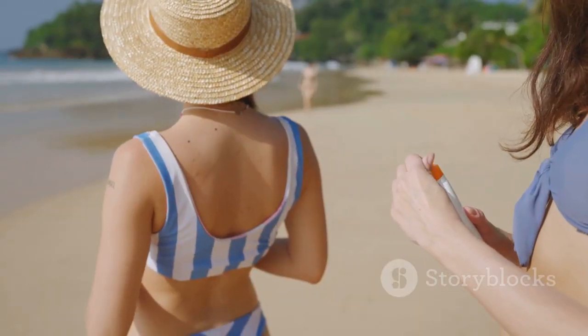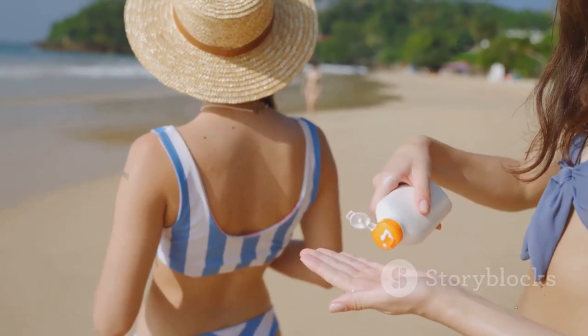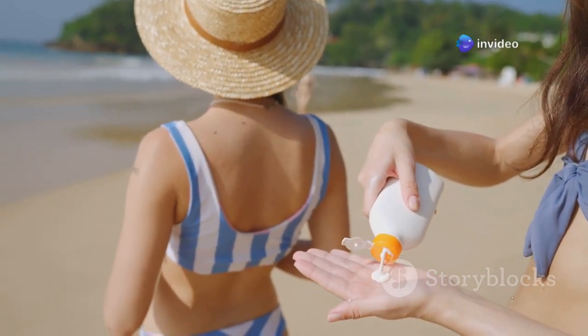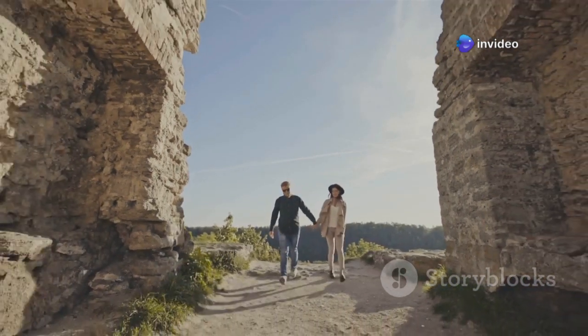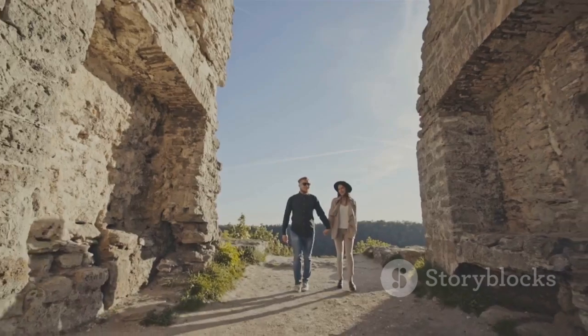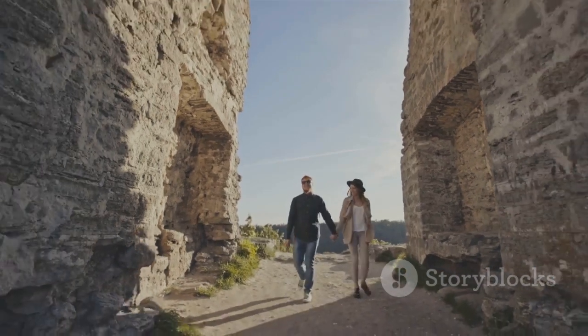First, do not, under any circumstances, forget sunscreen. The sun here is no joke. The Greek sun is relentless and will leave you looking like a lobster faster than you can say souvlaki. Trust me, you don't want to spend your trip nursing a sunburn.